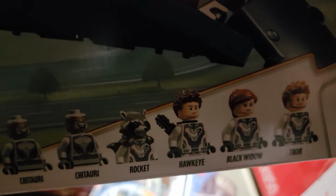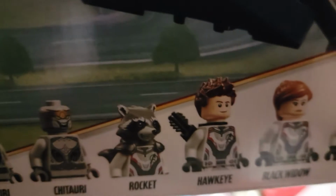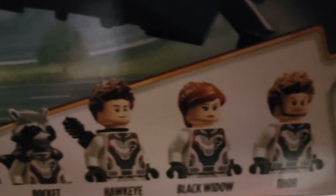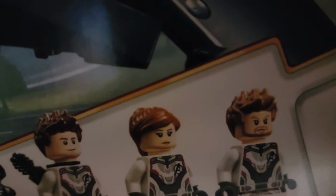This has all kinds of characters in it. Look at Hawkeye. Why does Hawkeye have an afro? Or curls. What the heck? We have War Machine. And so does Thor. Well, Thor in the movie had an afro. Well, I guess he's got more spiky hair. Supposed to be. Thor did not have an afro. Yes, he did. Whatever, man.